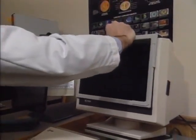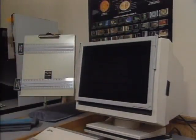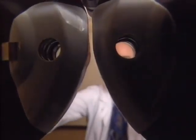The GlareGuard filter is the only one approved by the American Optometric Association as a prescribed treatment for computer vision syndrome. It's available through your eye doctor. For the Computer Chronicles, I'm Jonelle Patterson.